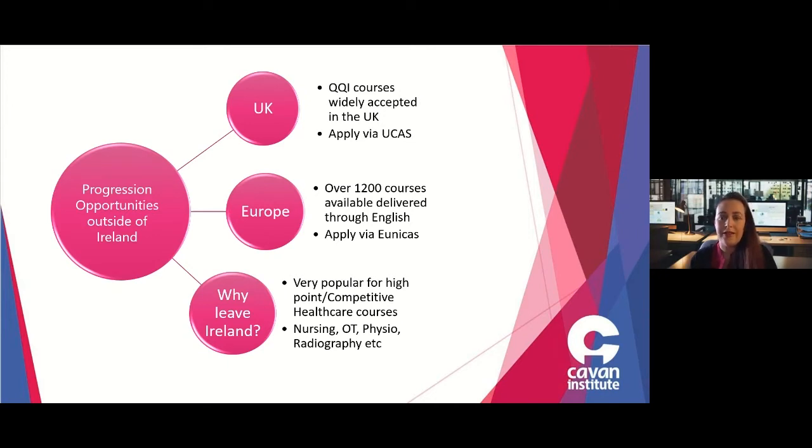So why might you decide to leave Ireland? And it tends to be for very high point or very competitive courses, mainly in the healthcare area. So things like nursing, occupational therapy, physiotherapy, radiography. These areas, here in Ireland, you're looking at maybe 500 plus points. And that's just not attainable for some students.